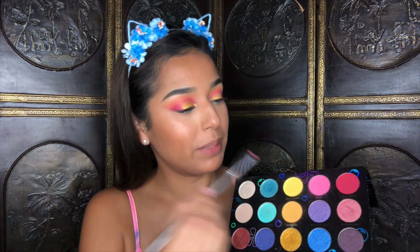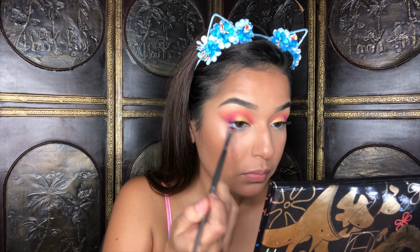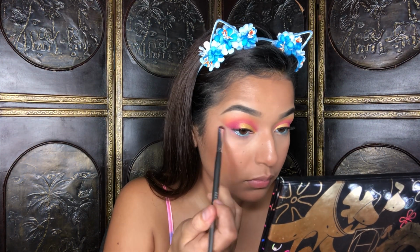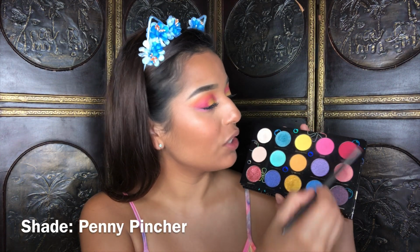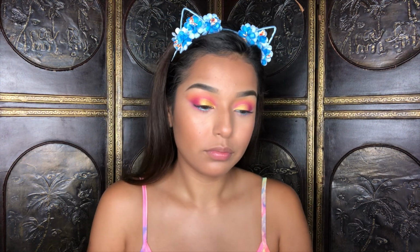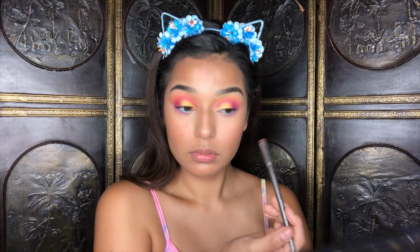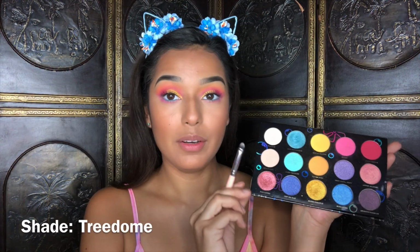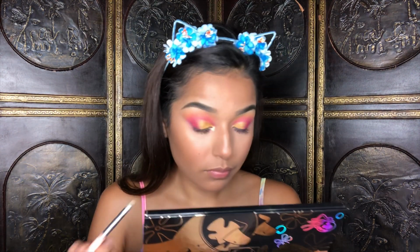With the Sephora smudge brush, I'm going to be taking the shade Wumbo and I'm going to be adding that to the bottom lash line as well. That same smudge brush, I'm going to go ahead and take the shade Penny Pincher and add it to the outer corner of the bottom lash line, and I'm going to bring it in a little bit. For the inner corner, I'm going to be using the shade right here, Treedome. Okay, now I'm going to go ahead and add mascara to the bottom lash line.